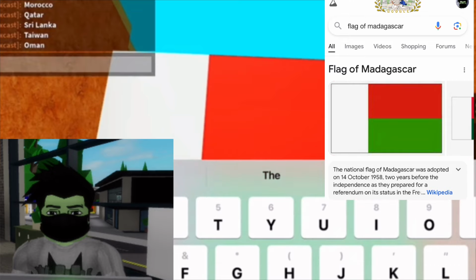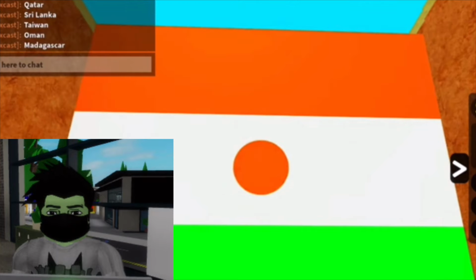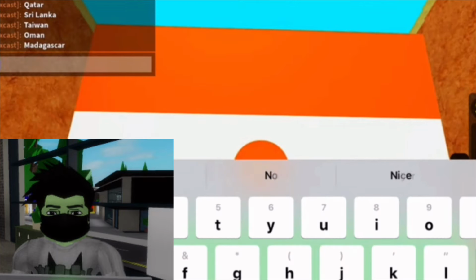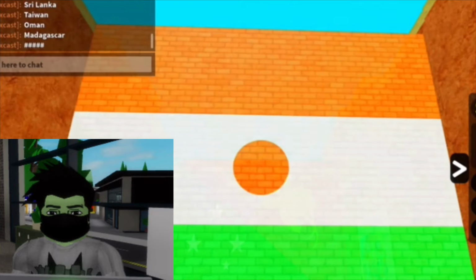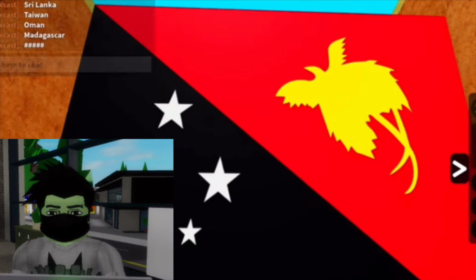Oh, okay. This one is Madagascar. I have never once seen this flag before, and I was like 85% sure it was Oman. This one reminds me of India's. This one is Niger, and I hope I don't get kicked out of the server for typing that. It censored it, though. Censoring the name of a country is wild.